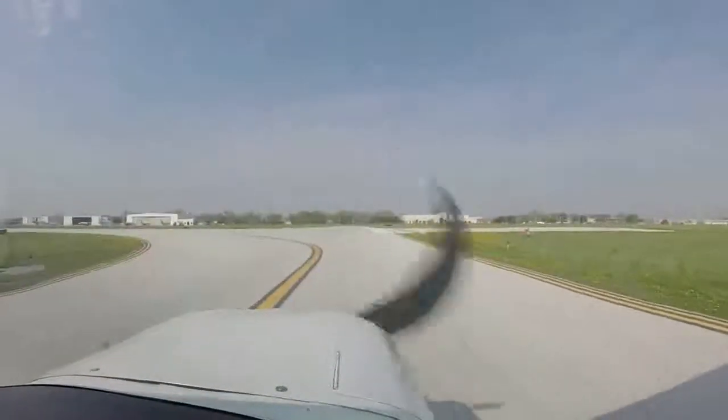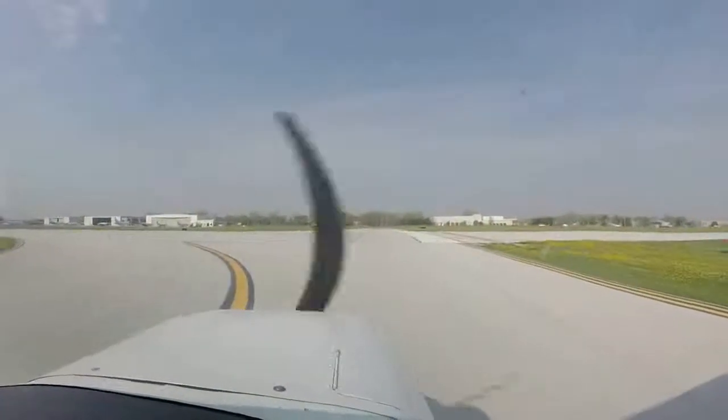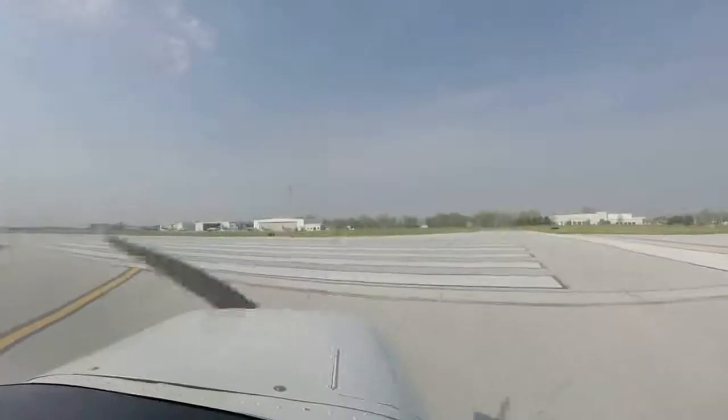Comanche 5 Sierra Delta, runway 16, clear to land, 190 at 5. Comanche 5 Sierra Delta, clear to land 16, thanks.